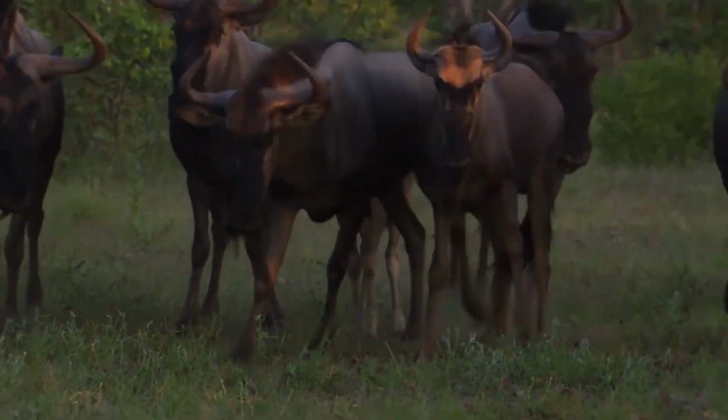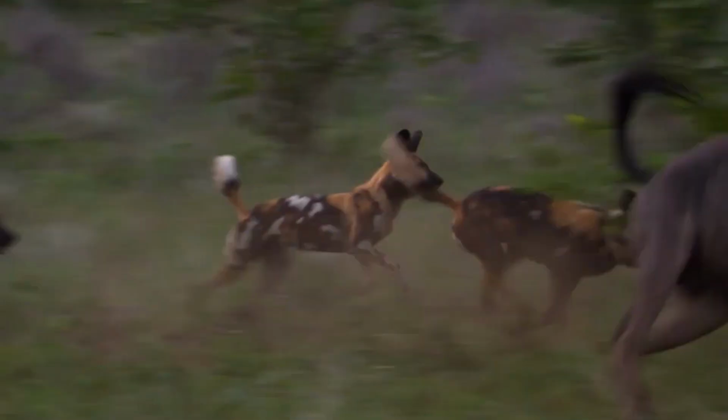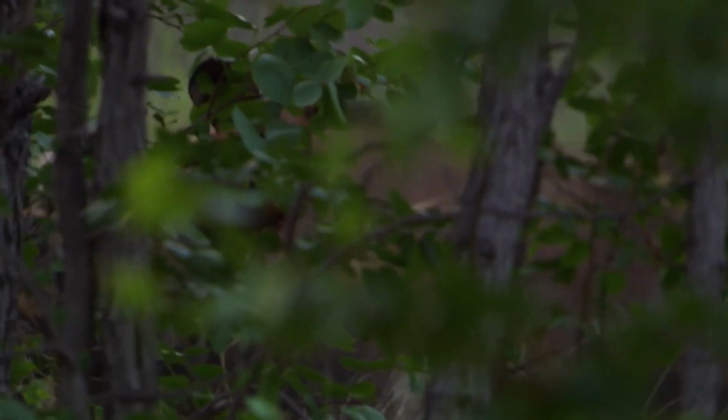Suddenly, one wildebeest becomes separated from the rest of the herd. The wild dogs react instantly, chasing the lone animal across the open land. Without the protection of the group, the wildebeest slows down and the pack closes in. Soon, more wild dogs join, and the pack gathers as they claim their hard-earned meal.